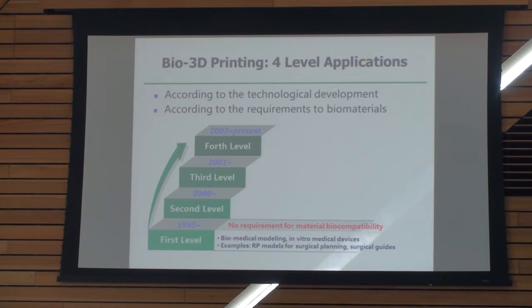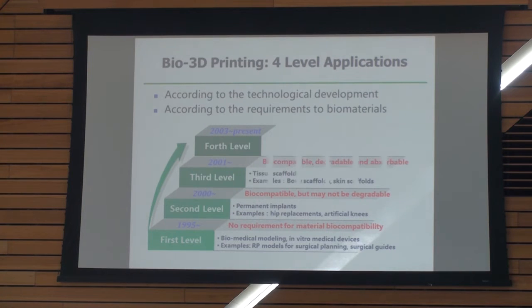We use this technology to print medical models for surgical planning, and there was a talk in the morning that covered that. Then we use biocompatible material. We're interested in making permanent implants, for example, hips and artificial knees, and that's because of the second level of application, with advances of tissue engineering. Then people need to use tissue scaffolds.